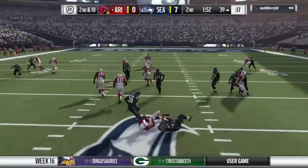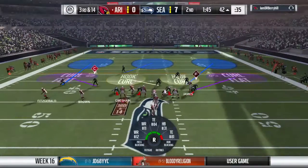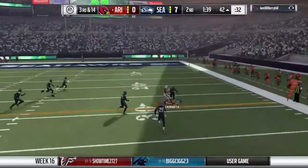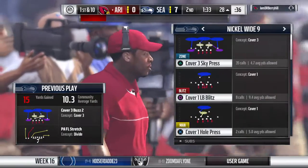On second down, Johnson. And this one's going to go the wrong way. Losing yardage back at the 42. He lost 4 there, and it's third down. And now they're in the hurry up. Now Manuel. And he's got Gresham. And he's got the first as they'll bring him down at the 28-yard line.